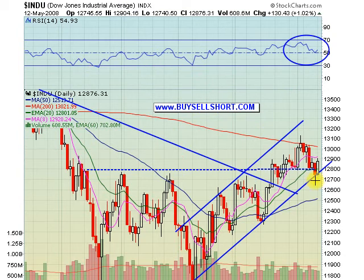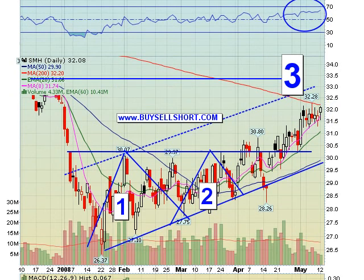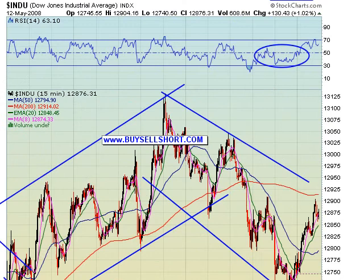If we break 12,700, then I'd get a little bit worried. SMH bounced back nicely today. It's right at that breakout point, so we could go either way here on the SMH. As I mentioned yesterday, volume is a concern. Lower volume again today on the SMH, so we're either going to see a big volume move down on the SMH or a big volume breakout. So we're probably going to see that this week.